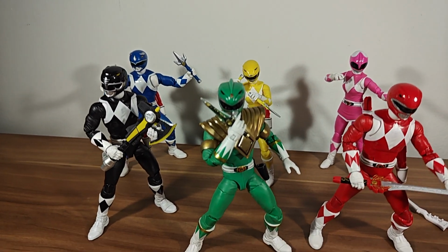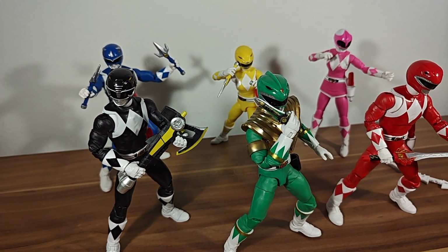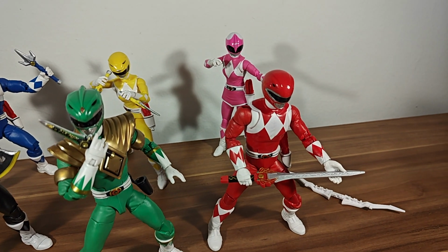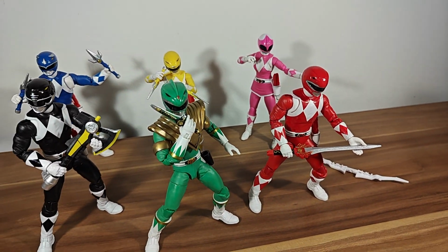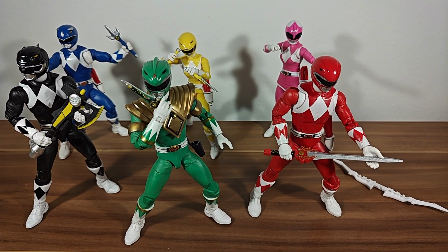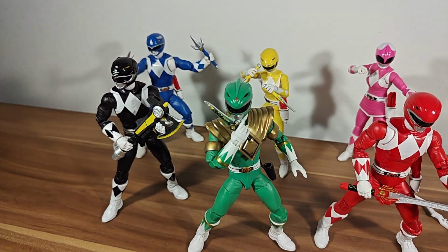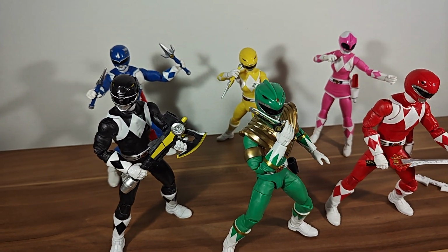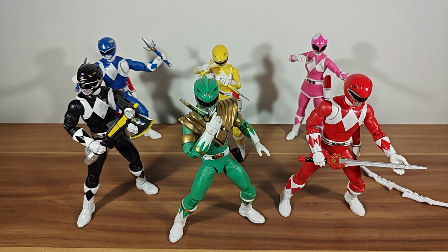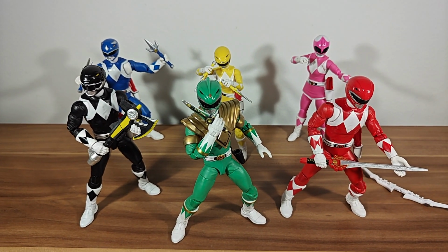But otherwise, I think the others I probably would have left, because the bodies on the originals feel a lot sturdier. The quality feels higher than these figures, even though they now have the pinless joints. The quality feels way better on the old ones. These feel like they have been efficiently made to cut costs, but still do the job that they're meant to. And they do, of course, do the job, but they do feel cheaper. So I wouldn't buy them if you already have them and you're not a massive Mighty Morphin fan.